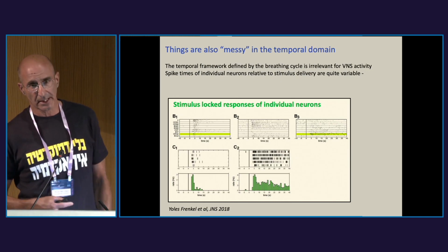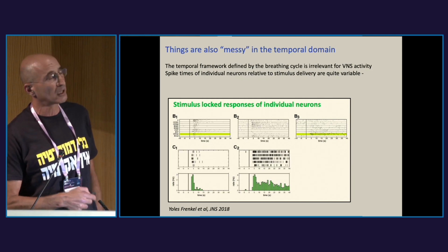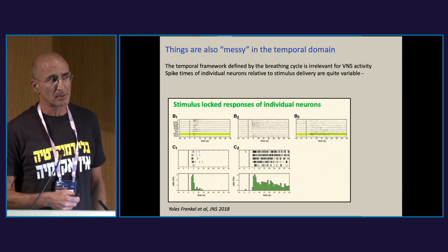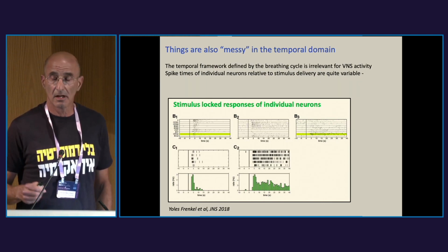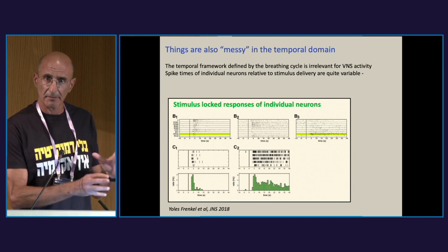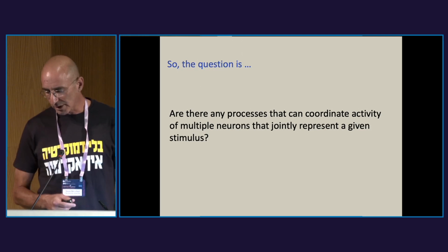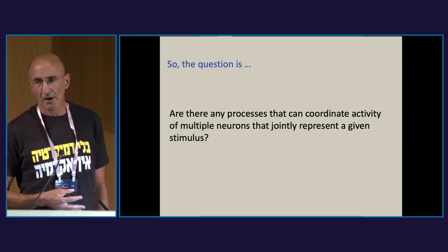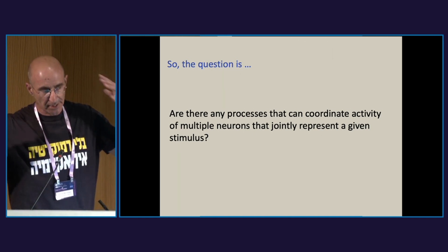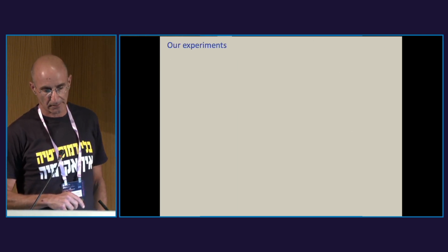Now, things are also messy in the temporal domain, and again, it's touching Kevin's talk. Here responses are not only much more sluggish and slower, but there's a lot of variability in the timing of the responses relative to stimulus presentation. This is shown here for 3 different neurons, for several stimuli, and that's all you need to remember, that the responses are very variable. So the question and the motivation for this talk is, are there any processes that coordinate the activity of these multiple neurons that ultimately are needed together as an ensemble to represent information about stimuli?